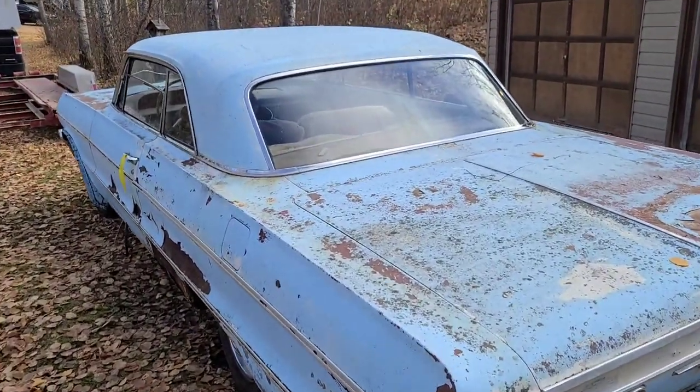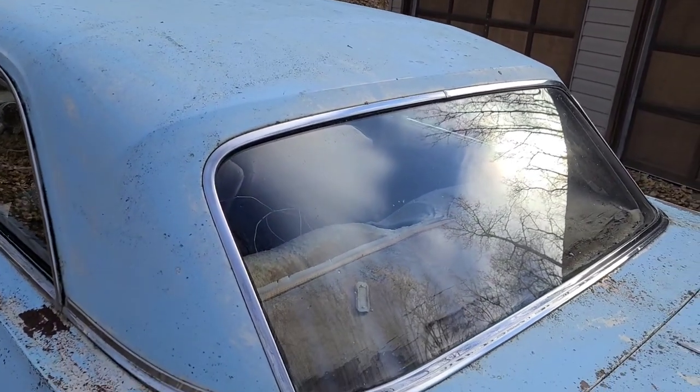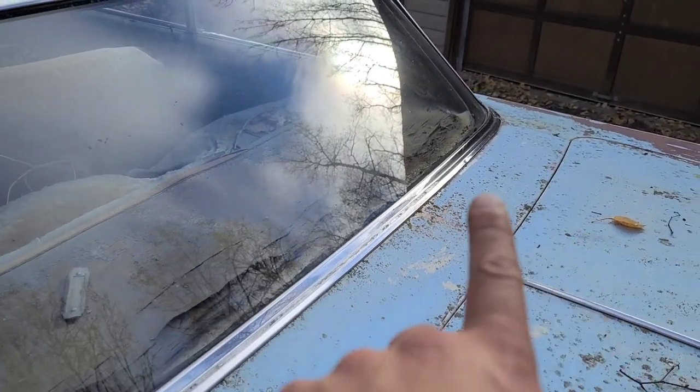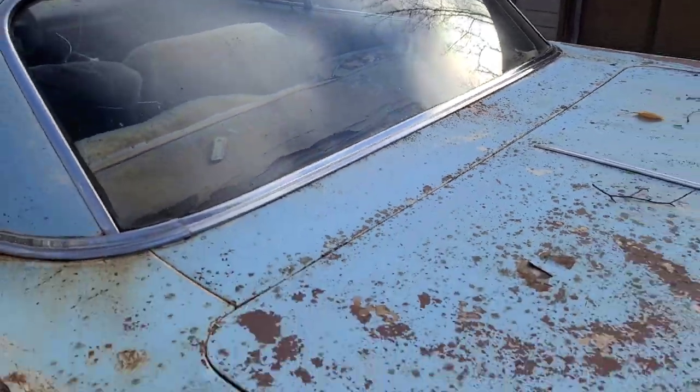The roof is nice. It's got a beautiful roof on this thing. No damage, nothing in the roof. All the trim around the glass is pretty good. There's one tiny ding over here, if you can catch it right there. But other than that, that's about it.